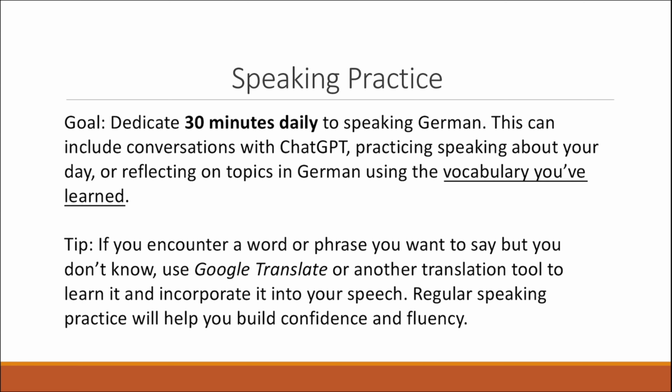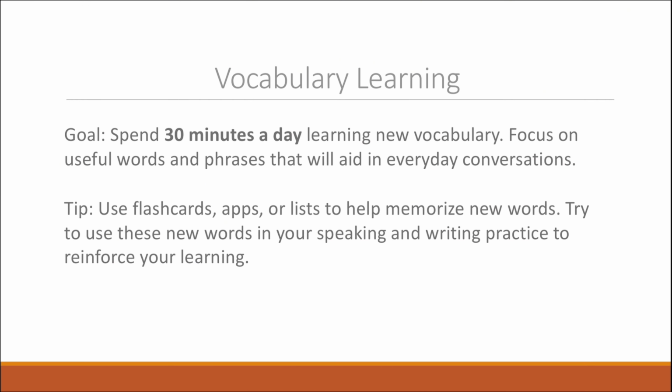So this is fundamental. Now finally, vocabulary learning. The goal is to spend, I would say, 30 minutes a day learning new vocabulary. Try to focus on useful words and phrases that will also aid in everyday conversations. So don't try to learn the name of every animal or every utensil you have at home. This is not fundamental. You want to learn only the sentences and the verbs that are going to give you skills in order to actually speak German with someone else.